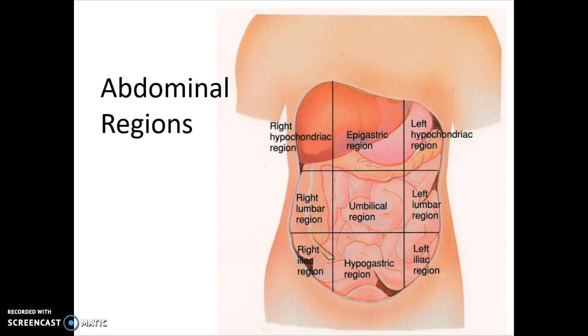Hypo is under, chondriac. Think of chondro as cartilage, and the part of your ribs up there are cartilaginous. So you've got bone and cartilage, so the ribs can move. Epigastric, epi means upon, gastric is stomach. Left hypochondriac is on the patient's left side. Hypo under, chondro under the ribs.